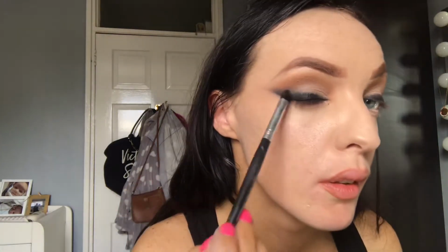I'm going in with Revolution's fluffy brush that I showed you before, picking up some of that wax paper from the Zoeva palette. And then you're going back in with your brown shades, wherever's left on the brush, blending out that colour you just applied, so there's no harsh lines. And again, going back in with your fluffy brush with the black line. I'll use Orb by MAC on the brow bone.